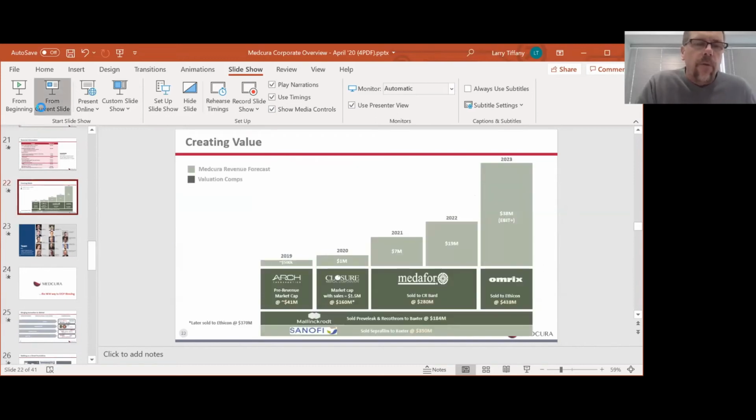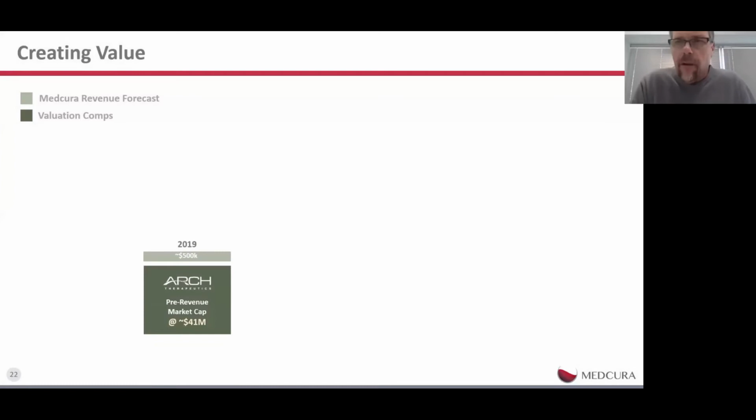So when we think about creating value in our company, we do so on the basis of how others have created value in similar companies. As a series of comps, if you look at our 2019 revenues of about $500,000, we look a lot like a company called Arch Therapeutics, ticker symbol ARTH. They're a pre-revenue publicly traded company developing a surgical hemostat, and their market cap, even over the last 60 days, has been anywhere between $30 and $40 million.